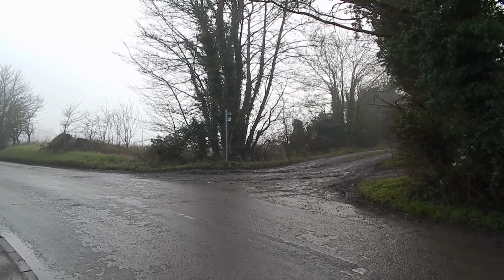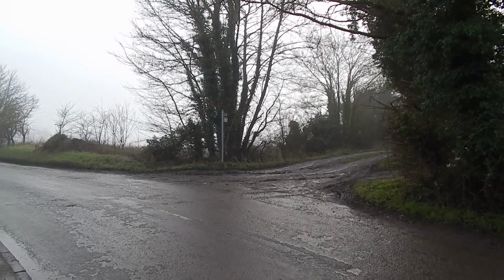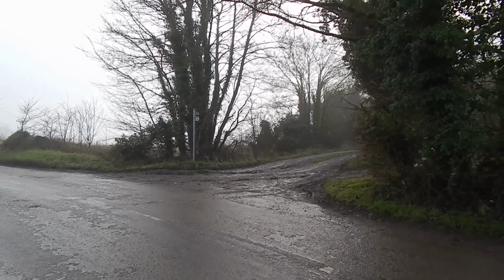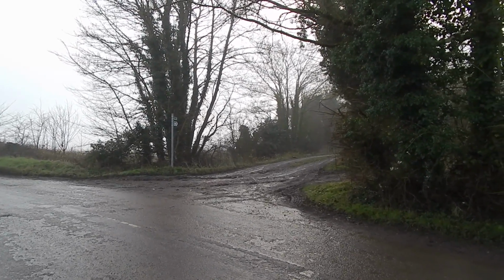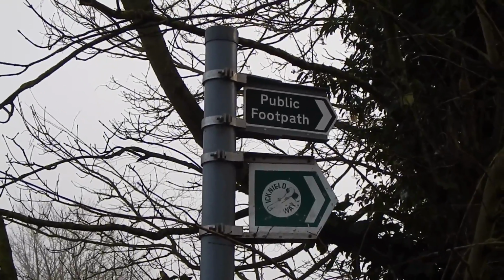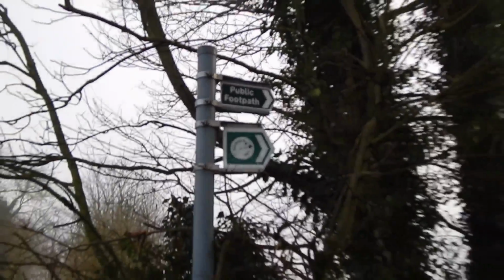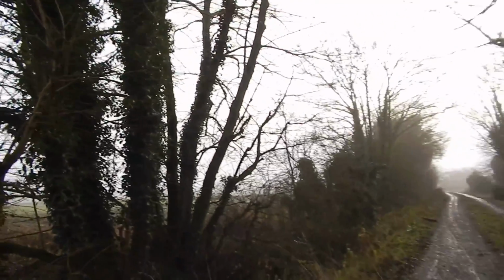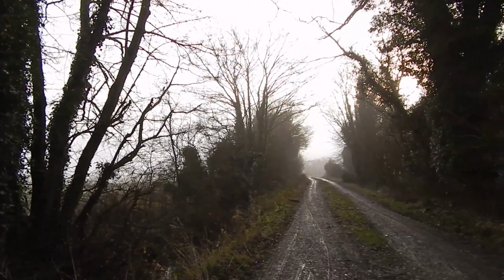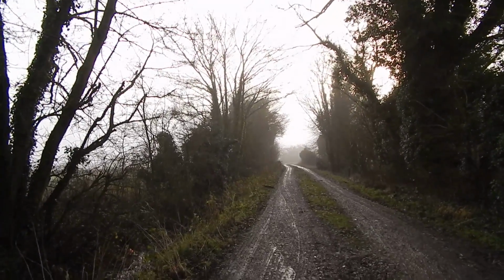This is where I left Harcamlow Way when I came to Heydon before, and I did the section to Heydon. Harcamlow Way goes along that track across the road. And as you can see from the sign, this track is also part of the Harcamlow Way long distance footpath. That's the way ahead. The weather's quite misty in places this morning.